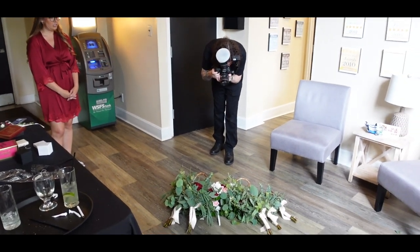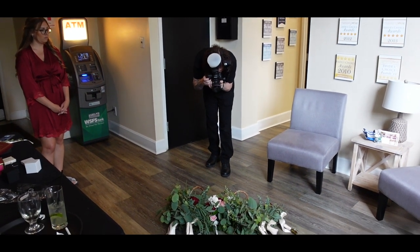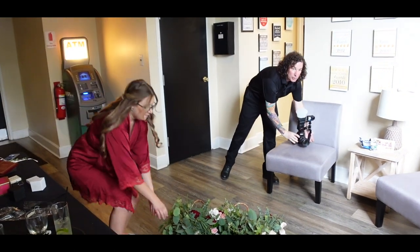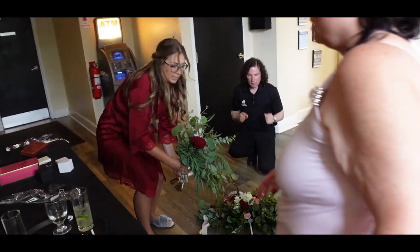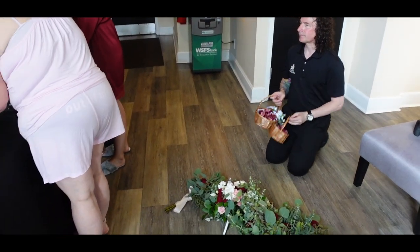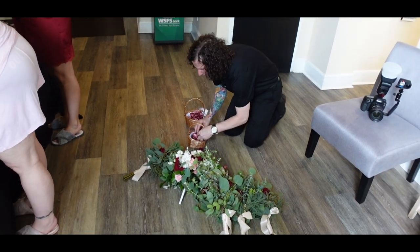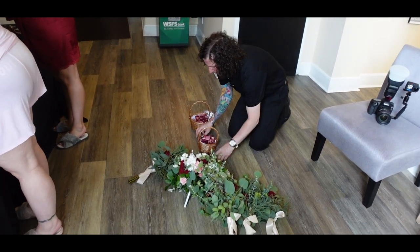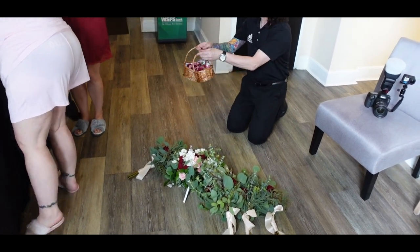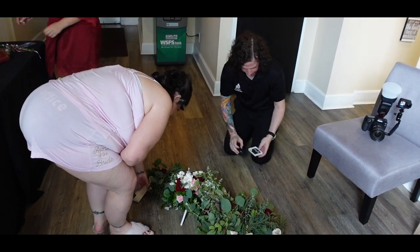Yep, no problem. Okay, girls, we're good with the flowers. We can put them away. And I need her jewelry, and then we're done. So I already did her rings. I just need bracelets, earrings. Okay, just the earrings then. Here, let me give you the flower girls'. Both sets of those earrings she's putting in.